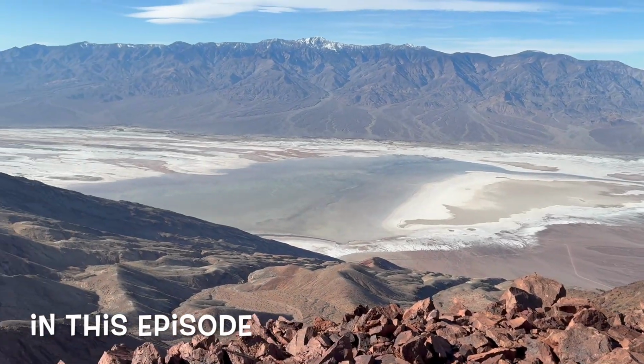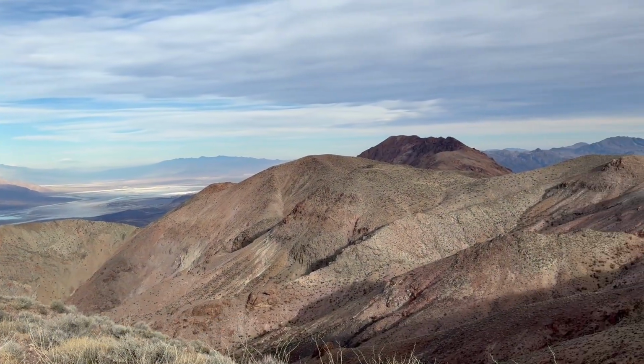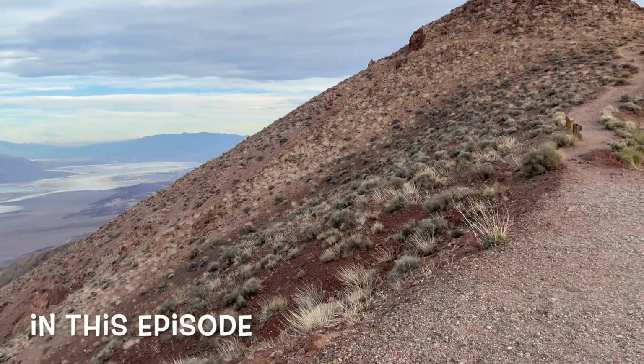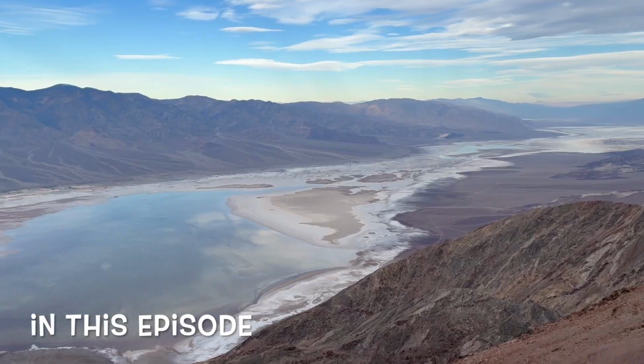At this amazing view here. On our way to Mount Perry from these views. I believe I can see Mount Whitney from here. Oh wow, the Badwater Basin.